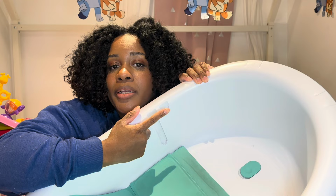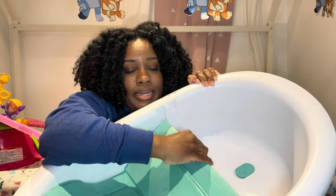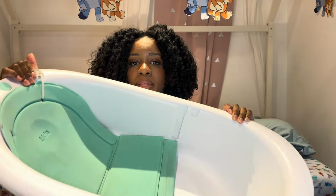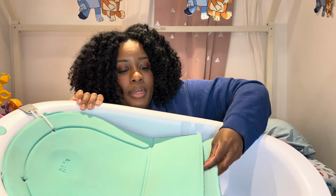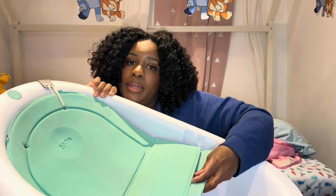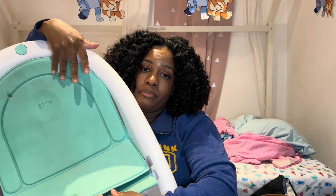So this is when they're like babies and this is when they get a little bit bigger and you could slide it down and you could adjust it and then they would be sitting in it like this. And then this one up here, you sit it up here and it sits like this. That way when they are younger, like newborns, and you're bathing them, they have more support.